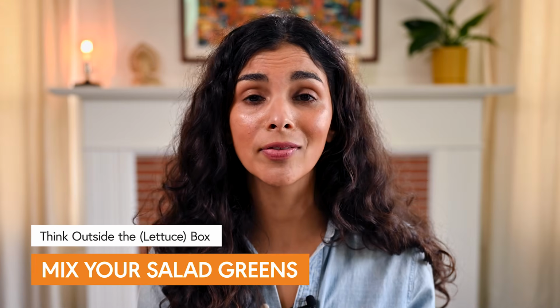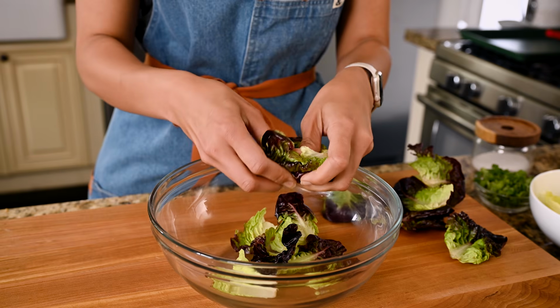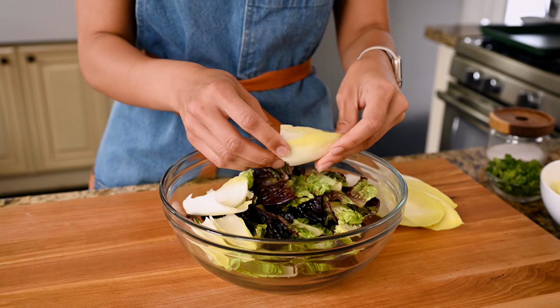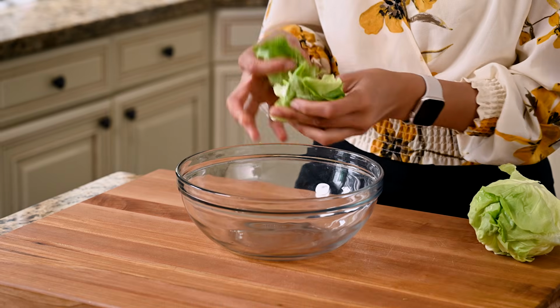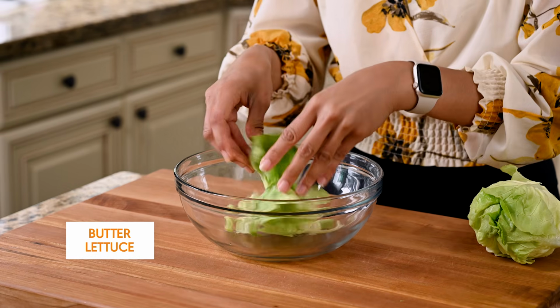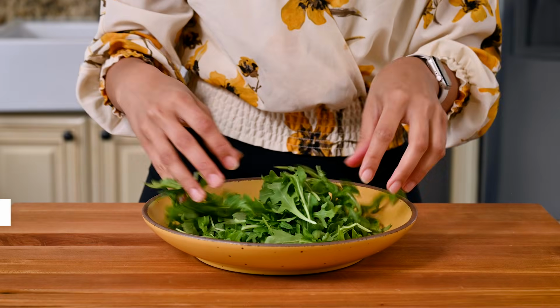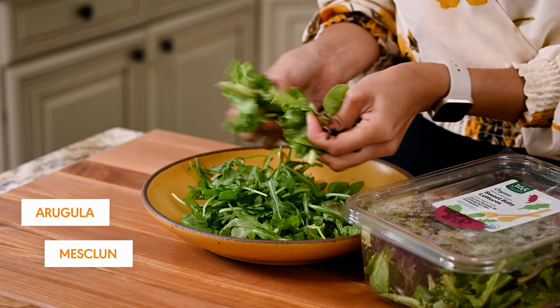First, try using more than just one type of salad green. This works particularly well if you have salad greens that have contrasting textures or flavors. So maybe you pair a soft lettuce like butter lettuce with a crunchy lettuce like romaine, or pair a peppery, bitter arugula with a milder flavored mesclun.